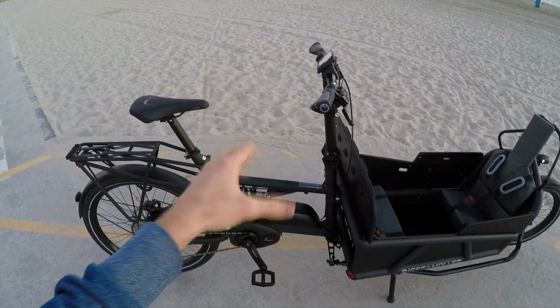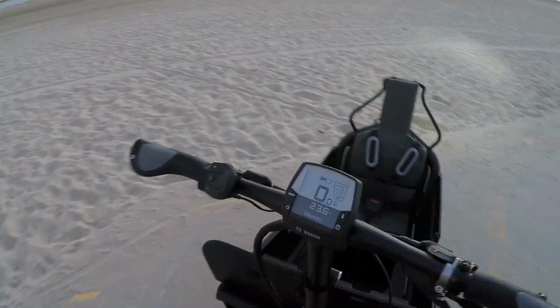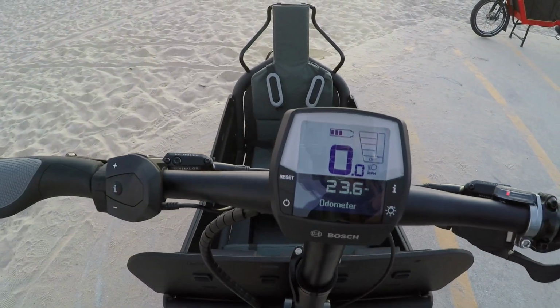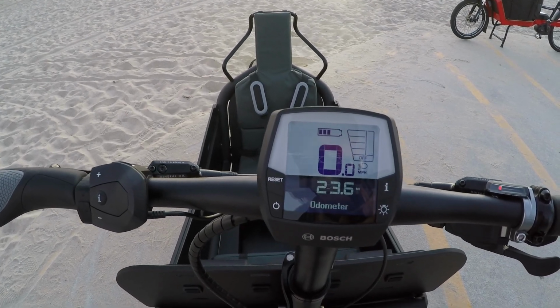Maybe not completely charged, but Bosch gives you a 4-amp charger, which is really nice. A lot of other electric bikes only have a 2-amp charger. And now that it's becoming dark, you can kind of see there is this faint white glow. It's really, really nice to see. This one does not have battery percentage. It has 5 ticks, so each tick is roughly 20% increment.